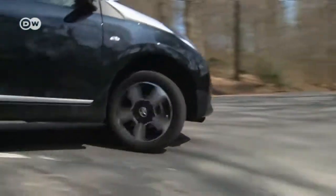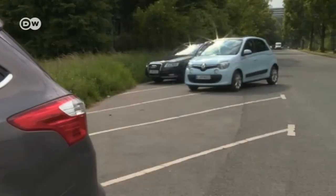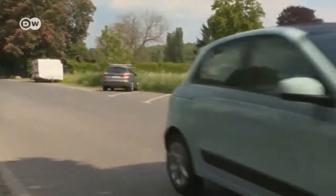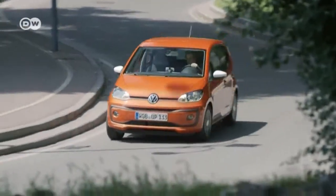A-segment cars are compacts with an entry price of around 10,000 euros. Because of their small size, they're unsuitable for families or trips with lots of luggage. But their agility means they're great for city driving and for people who don't have to transport too many people around.